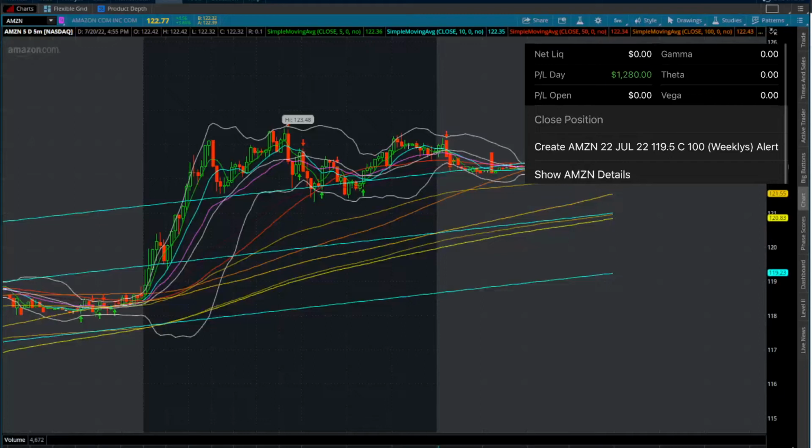What's going on, guys? I want to do a trade recap on the Amazon trade that I took today. I was able to profit $1,280 off of 10 options contracts trading Amazon. I had the 119.50s. That was my strike price, so I was in the money.